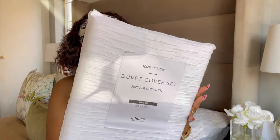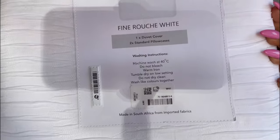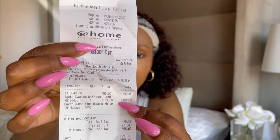This video is a bit too long, but because I don't know if I'm gonna be able to talk to you guys at the end, I also want to show you what I got from At Home. I went to At Home and I got new bedding. I got this beautiful bedding, guys. I love white bedding. I did say I want to put some color, so I do change around. I put white and then I put my colored bedding. But I saw this and it's nice. The original price is 1599, so 1600. But I got it on special. I got it for 1200, so it was 400 off. That's the price right there.